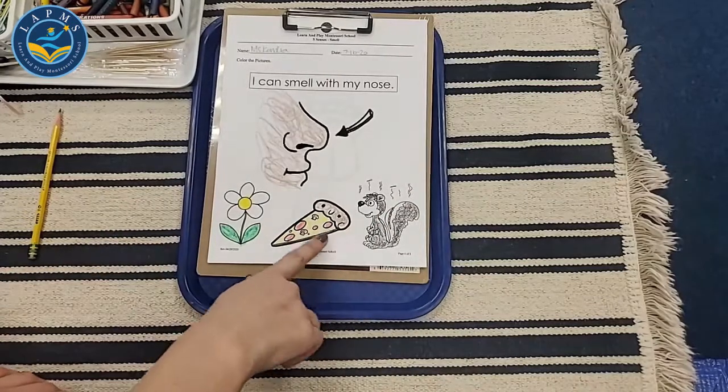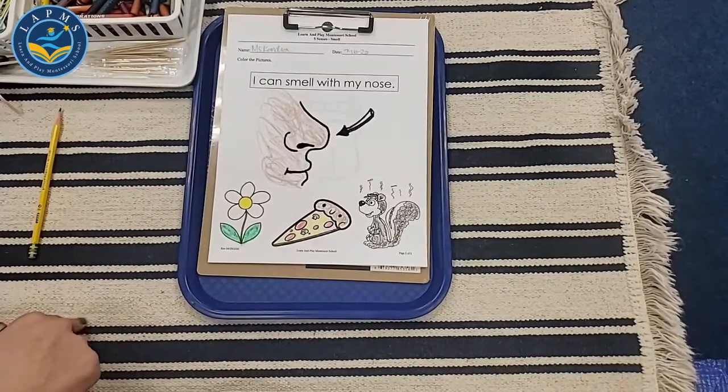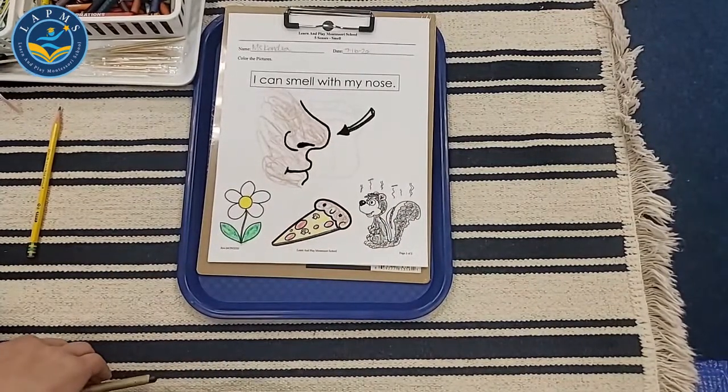They look like this. They have black bodies and a white stripe with a fluffy tail. Do we want to pet a skunk? You want to say, oh, hi, you're so soft, skunk.